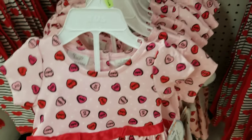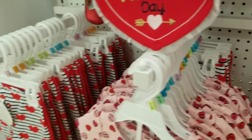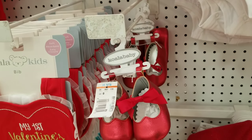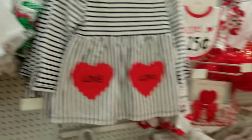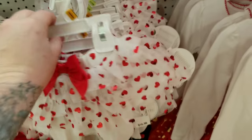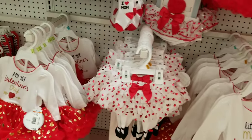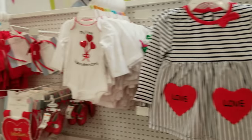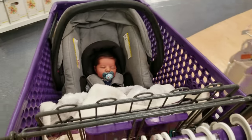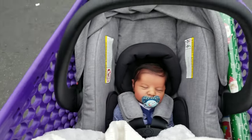Look at how cute this dress is. Oh my gosh, the candy hearts. They don't have it in newborn, but wow, so cute. And then look at the little shoes, they're adorable. They're Valentine's stuff. Oh my gosh, look at this. Those are little leggings with Mary Janes. Oh my goodness, so cute. It's only 25% off though, so I'm not even about to pay those prices, but super cute stuff. Very cute stuff for the girls. The boys is, you know, it's boy stuff. It's okay.